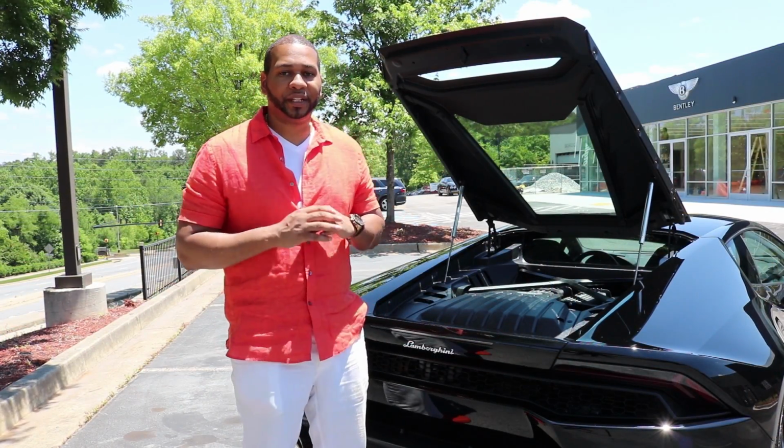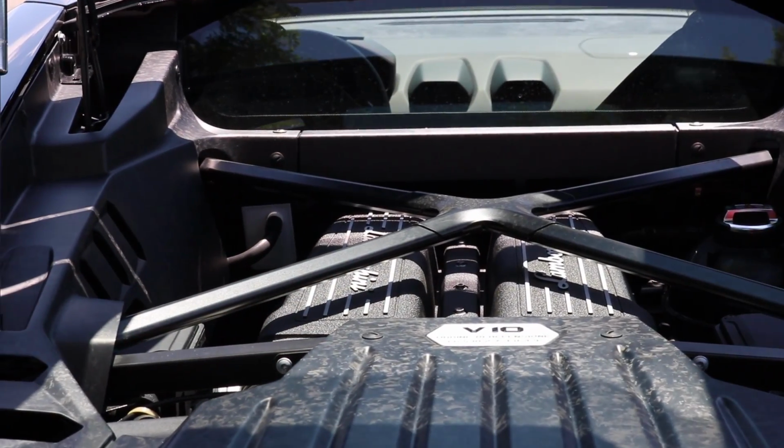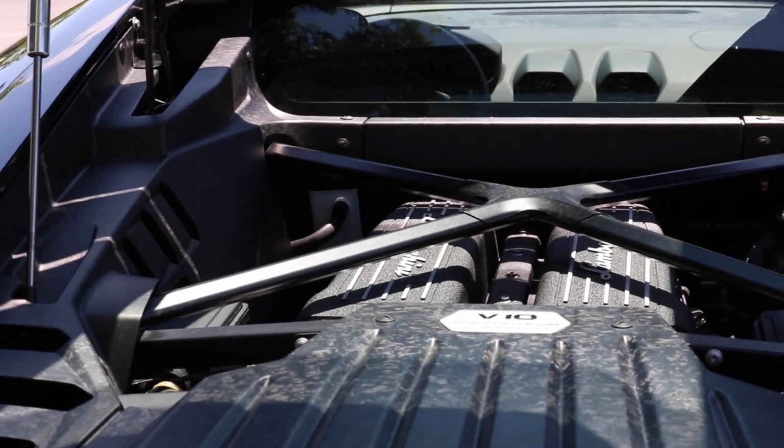That is quick. If you look closely inside the engine bay of the Lamborghini Huracan, you'll notice the cross bracing looks slightly off center. And that's because the 5.2-liter V10 has been placed slightly to the left.